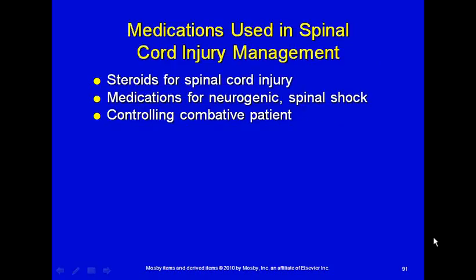Medications for neurogenic or spinal shock: you have to try to vasoconstrict the container, because in spinal cord trauma, from the injury down, the vessels fully dilate, and so you need to give a medication like either dopamine or norepinephrine to cause vasoconstriction to get the pressure up. In addition to the vasoconstriction, you're going to have to dump a lot of fluid in these folks, several liters of fluid, along with the vasopressor.